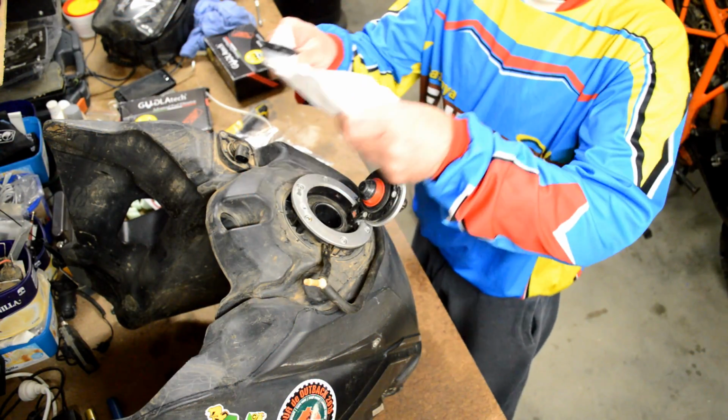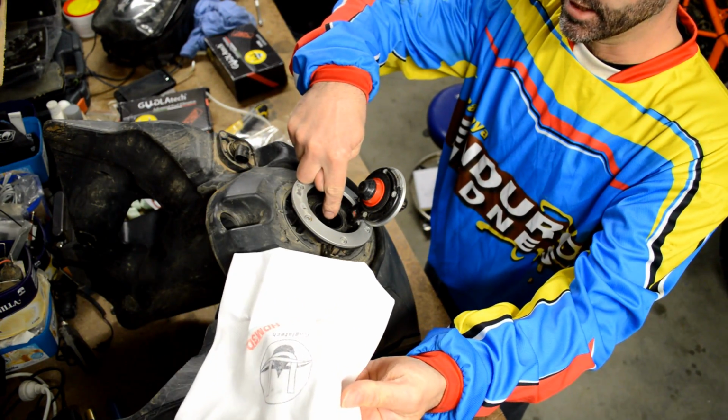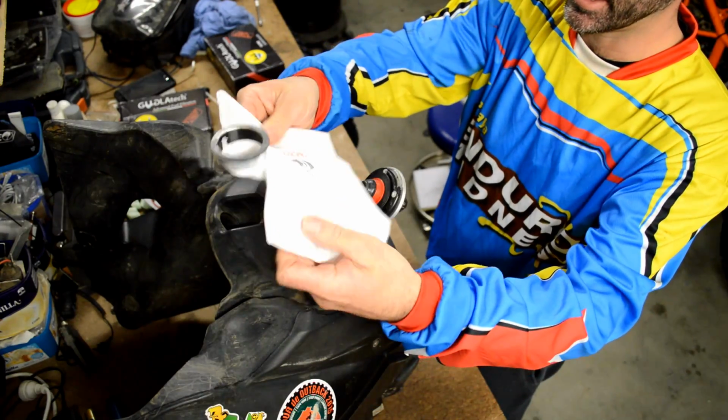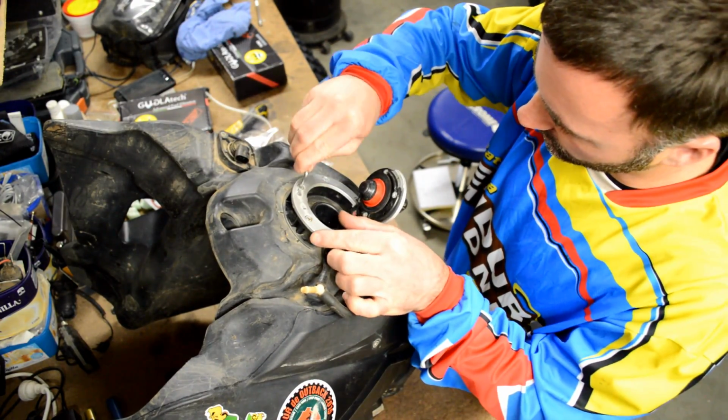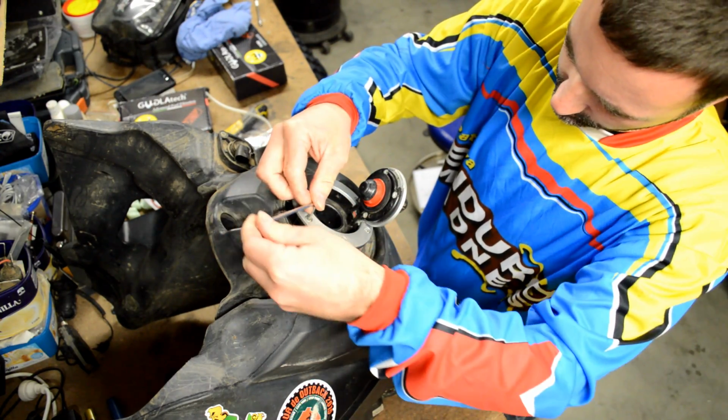Okay, so let's put this neck filter in. You can see it's quite large, so once it's in the tank you've got to spread that out. So I think what we first need to do is just undo this fuel cap.